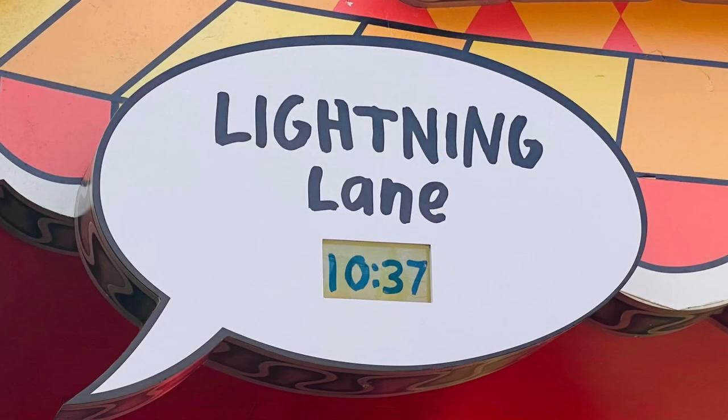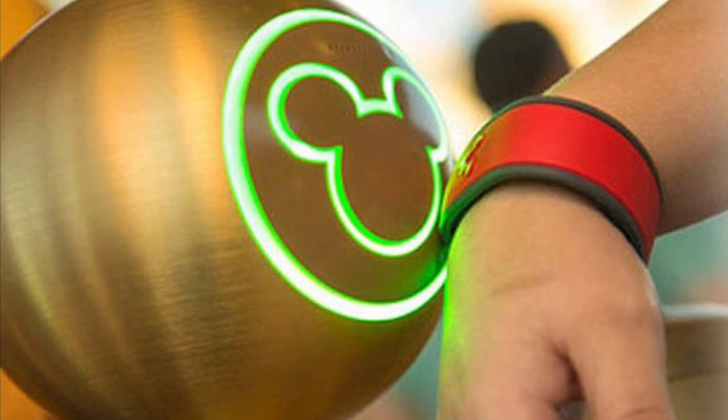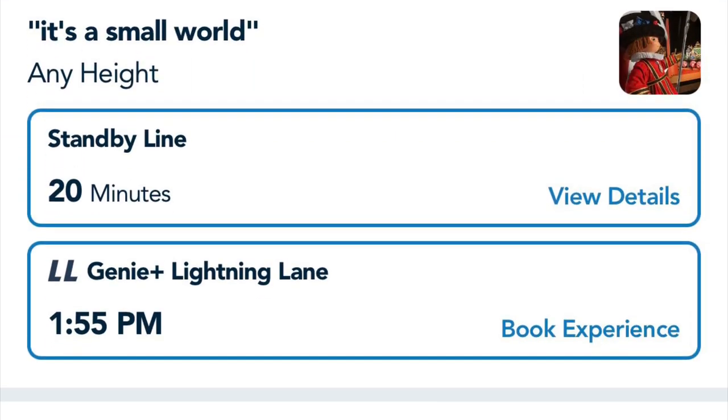When it's time to head to your selection, you will enter the Lightning Lane queue. At this time, you will scan your Magic Band, Magic Mobile, or Key to the World card at the entrance and then one more time in the queue before riding. Once you have finished your ride, you are ready to make your next selection.